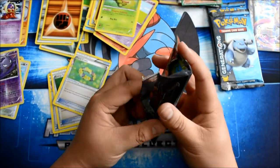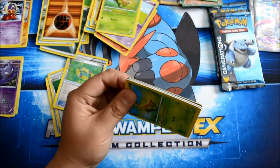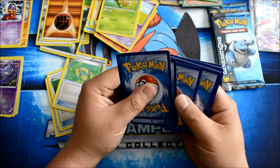I like that. You know, sometimes it doesn't have to be an EX to be an amazing card. Just give something justice with some nice art. That's all we ask for.